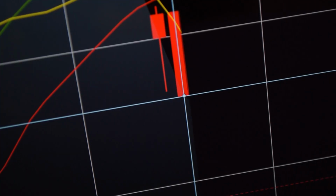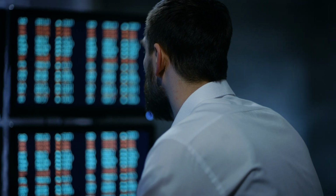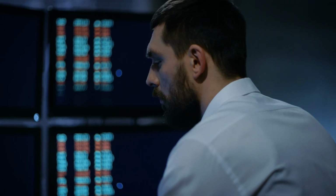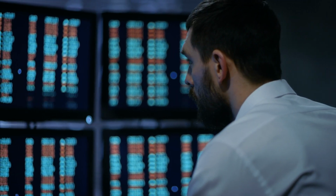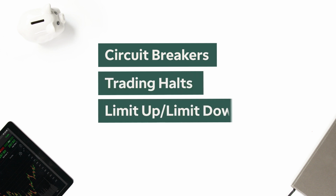A stock market circuit breaker is a type of trading curb, a tool used by stock exchanges to slow severe declines in the U.S. stock market. Curbs temporarily stop trading to give investors time to reassess the situation and make trading decisions based on information rather than panic. There are different types of curbs, including circuit breakers, trading halts, and a limit up, limit down, or LULD plan. Trading curbs can differ from market to market.